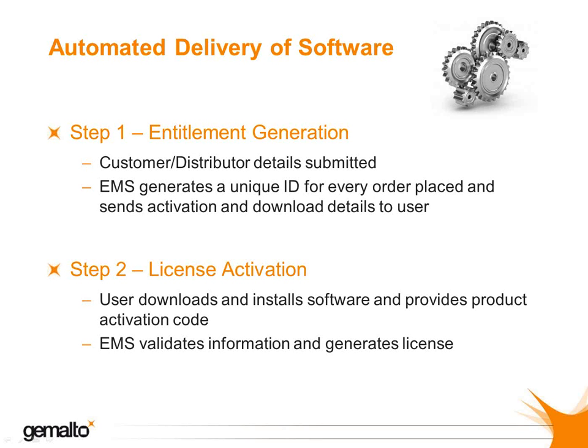The whole process can be automated and transparent to the user, or you could have some level of manual approach or contact, so the customer has to enter some kind of information.